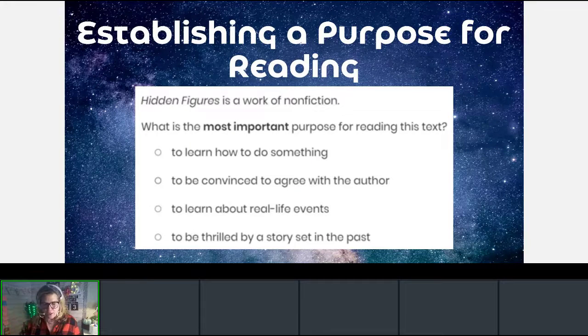Okay, so we didn't get a chance to do this in class today. But remember when we talked about when authors sit down and decide what kind of book they want to write, and they also give a purpose. They also want you to learn something, or there's something very important that you need to be learning while you're reading this book. So Hidden Figures is a work of nonfiction. It's about real women that lived back in the 50s and 60s that helped out NASA and other forms of the space program.